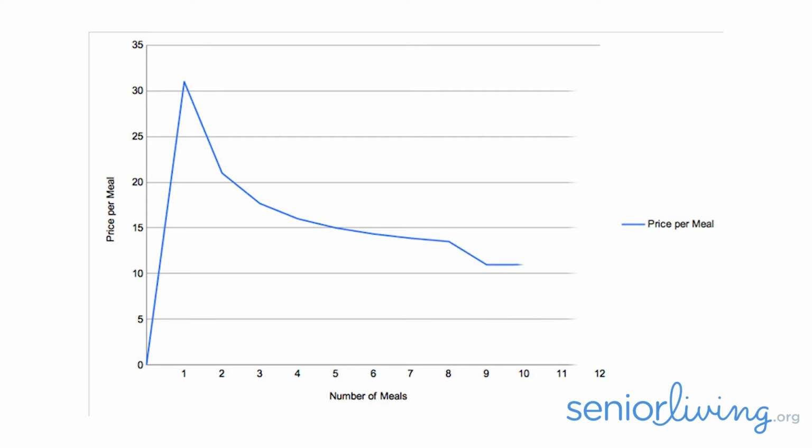This graph shows how the price per meal drops from a staggering $31 when you order 1 down to just $13.50 when you order 8, and just $11 a piece when you order 9, because you're not paying for shipping. So I was also able to knock off another 25% through a discount.